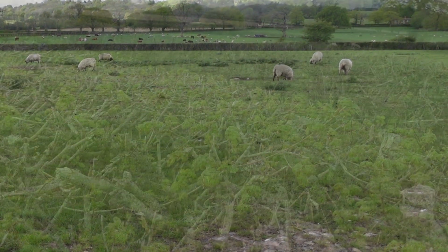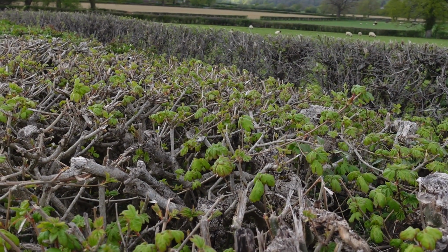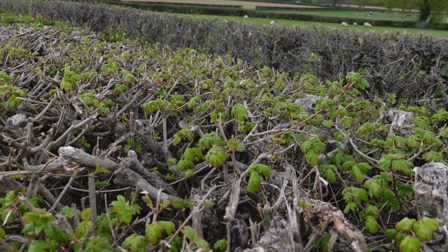and it's used to make oil. To keep the sheep in, this farmer has 2 hedges with a gap in the middle, and that really does keep them in there. Well, so far so good. I must admit, this is lovely and light. It's really lovely and light.